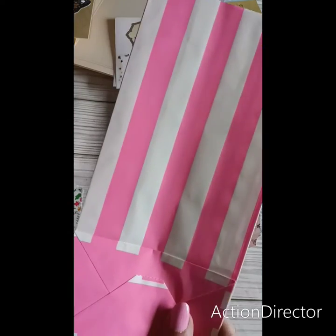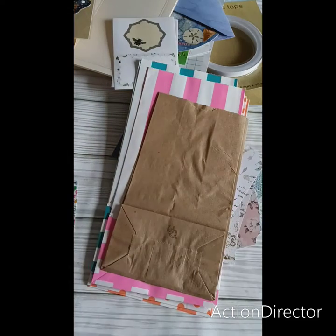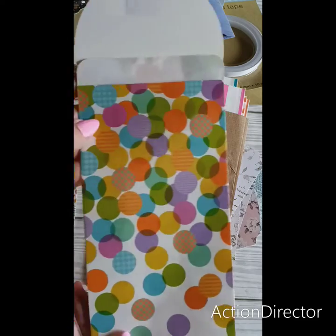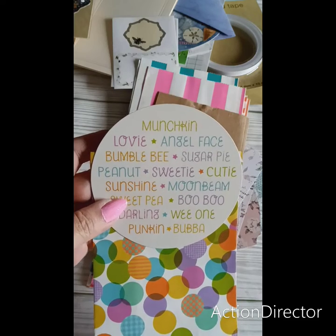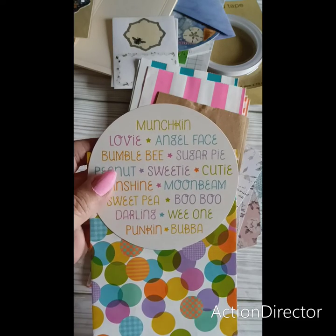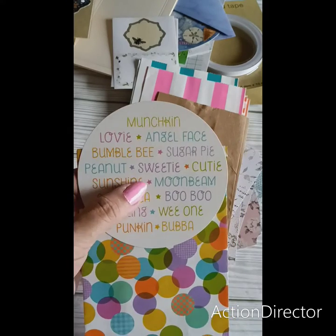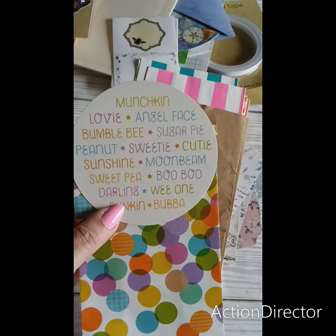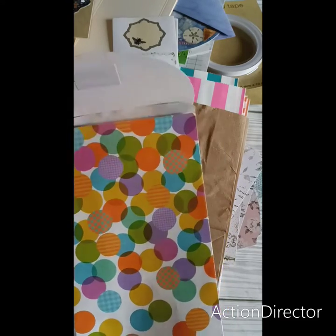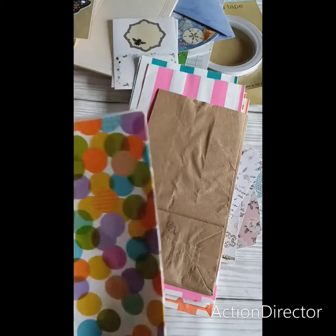And then there's a pink one with stripes. And then there's a brown paper bag. And then we have this one. Oh, we have this bag. It's cute. Polka dots, and it has a little flap on it. It says, Munchkin, Lovey, Angel Face, Bumblebee, Sugar Pie, Peanut, Sweetie. Oh, my dog's name is Peanut. Sweetie, Cutie, Sunshine, Moonbeam, Sweet Pea, Boo Boo, Darling, Wee One, Pumpkin, Bubba. It's cute. And it's another little paper bag.